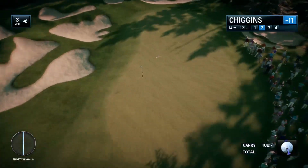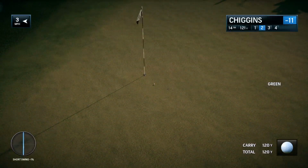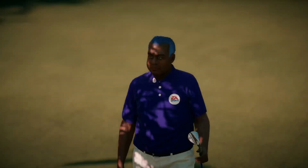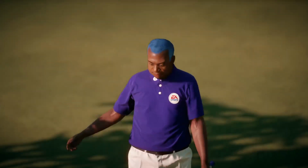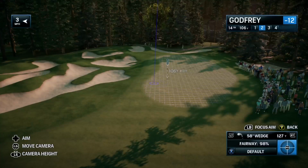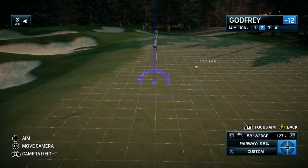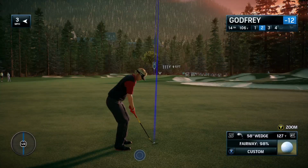Seems to like it. Headed for the fat part of the green. Beautiful shot. That is tight. Unbelievable. That is one to savor for the rest of the round. Frank, really good chance from this position to make a birdie. Yeah, really the only thing he's looking at right now is the flag. This is a green light special.